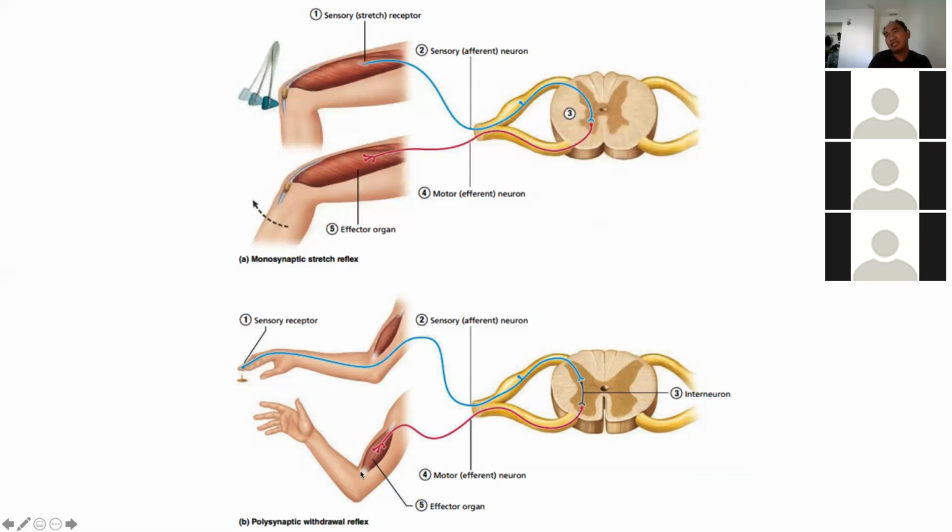The same thing happens in the patellar tendon tap. I hope you have seen tapping on your tendon here, tapping on your patellar ligament, and the knee stretches. Why does it happen? The stretch receptor in this patellar tendon will come from the posterior root.